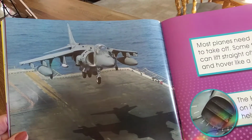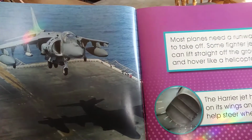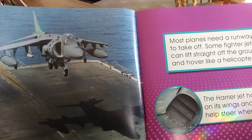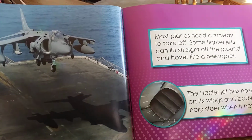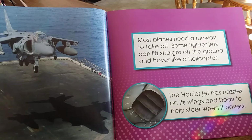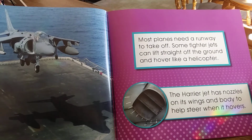Here's one landing on a boat. Most planes need a runway to take off. Some fighter jets can lift straight off the ground and hover like a helicopter. So it's not just a helicopter that can do that. Some of the fighter jets can do that. The Harrier jet has nozzles on its wings and body to help steer when it hovers.